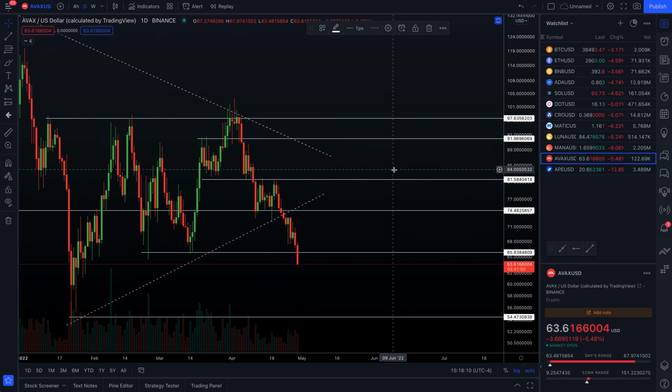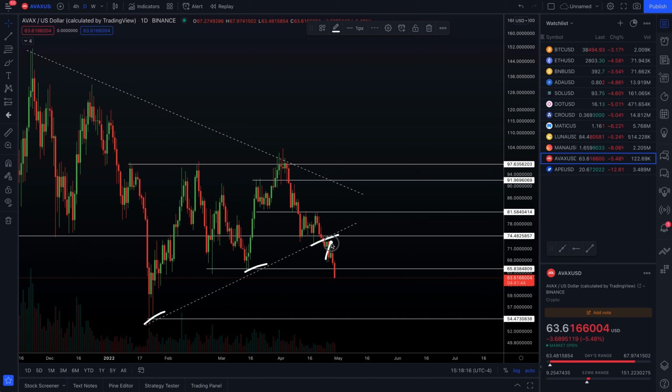AVAX for Avalanche is our next coin, breaking down underneath the support trend line, no longer in play there. A little bit of a back test, right? Ultimately falling back down underneath, and also underneath horizontal support as of right now, underneath 65. So this one does look like it could come all the way back down to the bottom end of the range here. Traditionally, that is you're filling up the triangle, right? Boom, there you go. So that would be 54.50, call it 55 even, is your target inside of AVAX.